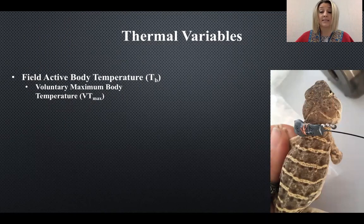At the beginning of my study, I collected 30 blunt-nosed leopard lizards and fitted them with this radio transmitter collar seen here on the right. This collar allowed us to track them 3 times a day. But not only that, the collar was temperature sensitive, and that means that it recorded field active body temperature during the duration of their active time. From this data, I was able to calculate the maximum body temperature that these lizards experienced while they were active. This is also known as the voluntary maximum body temperature. You could think of this temperature as a temperature that they really don't want to be at.